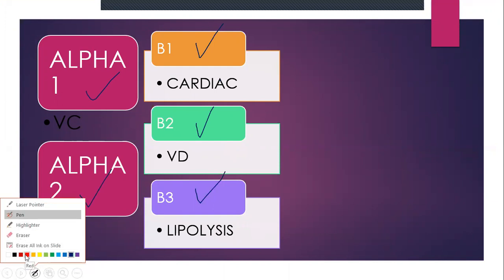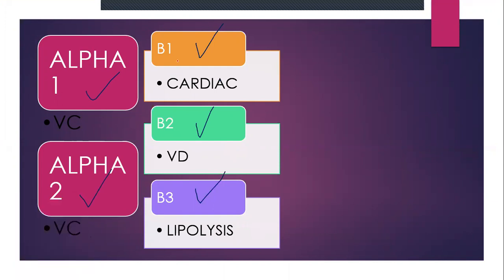The beta-1, it is mainly cardiac. It has three effects. It is positive inotropic, which is the contractility. And we have the chronotropic and dromotropic. The dromotropic is for the conductivity of the heart. It enhances the conduction. And chronotropic is for the heart rate. So increase in the heart rate, increase in the contractility, increase in the conductivity of the heart.